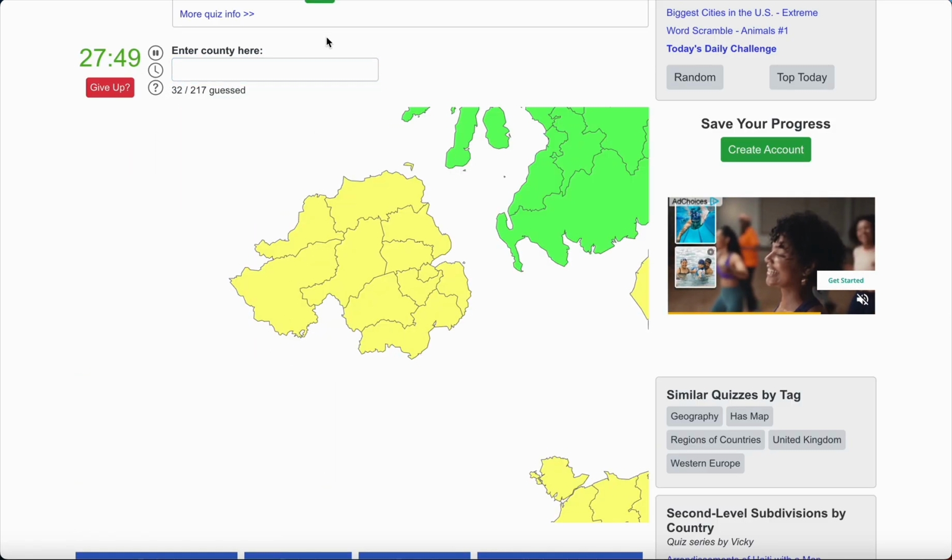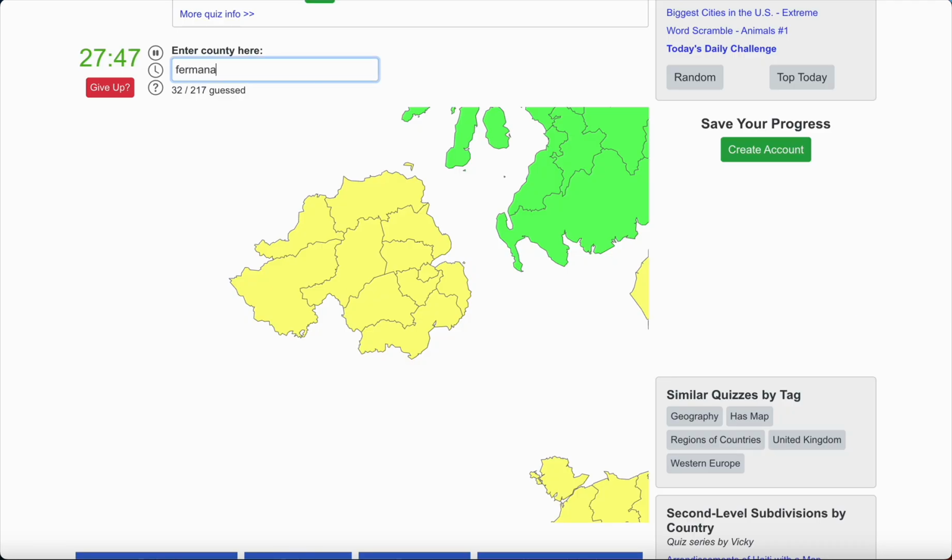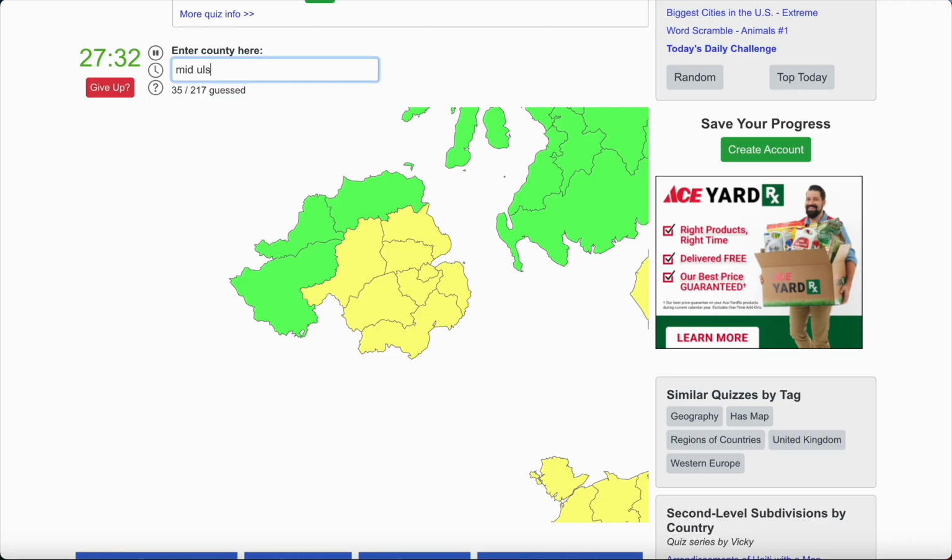Now let's get Northern Ireland. Some differences here. For Fermanagh and Omagh, we have Derry City and Strabane. We have Causeway Coast and Glens, Mid Ulster, and let's get, we have Mid and East Antrim and Newtownabbey, Belfast, and then we got Lisburn and Castlereagh.